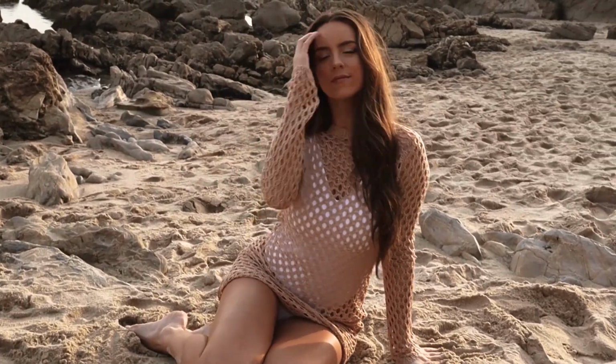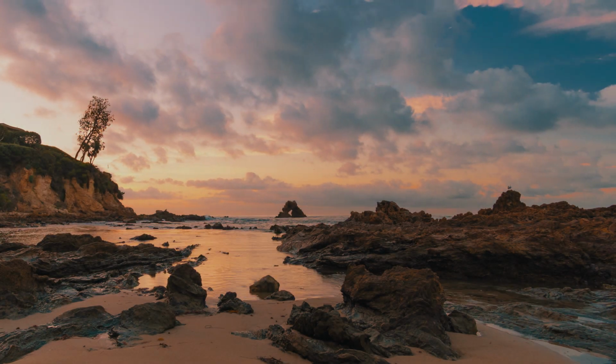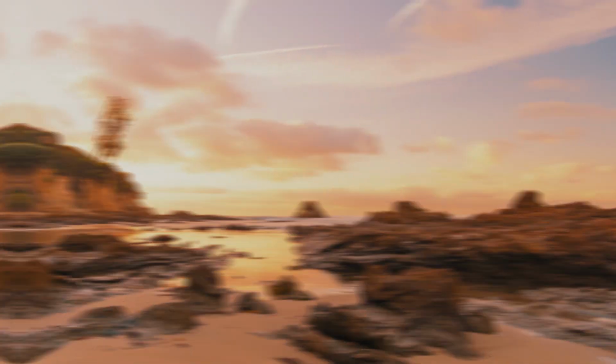Try not to shoot in very harsh lighting conditions to avoid strong shadows on your subject's face. This is why the golden hour is very popular for photographers, because during this period, the sun is very low in the sky and it produces a light that is diffused and soft, which is more flattering to your subject. It has that golden warm glow that can give a lot of drama to your portraits.